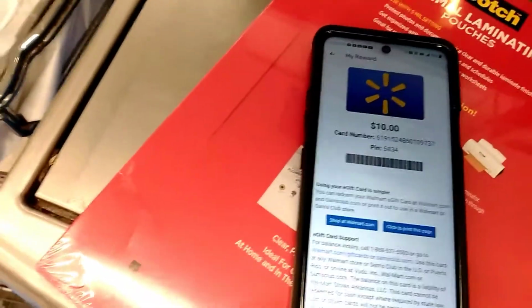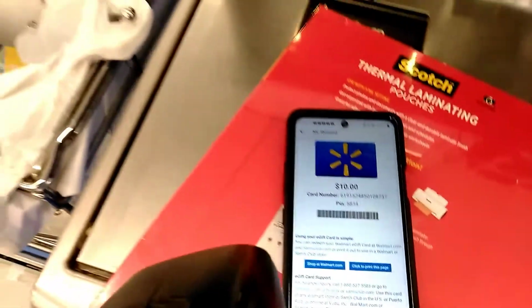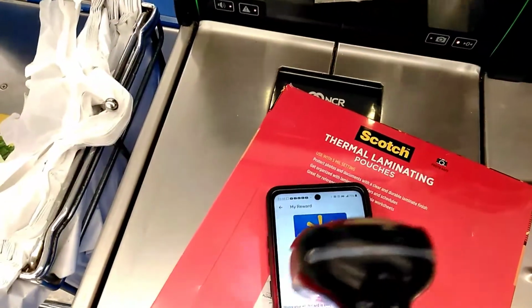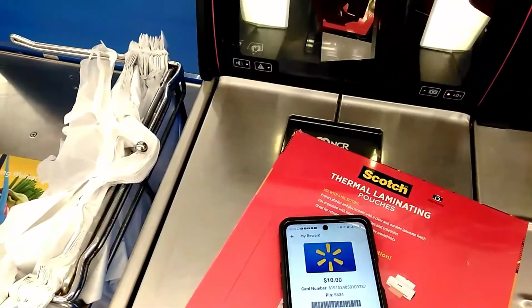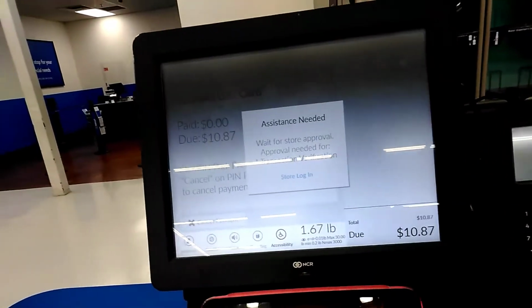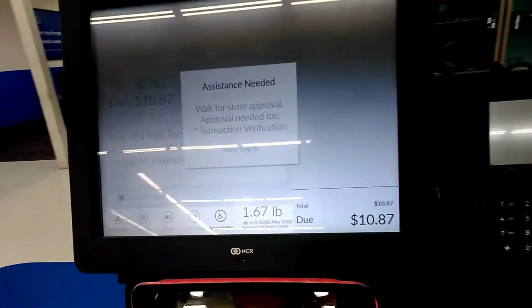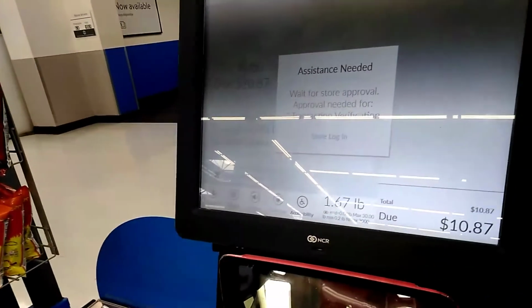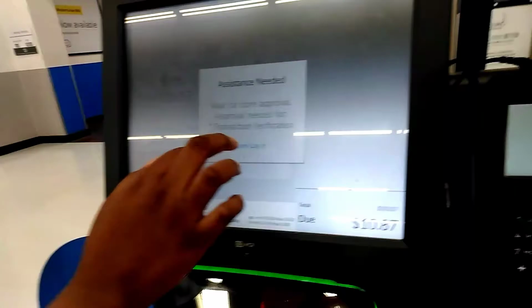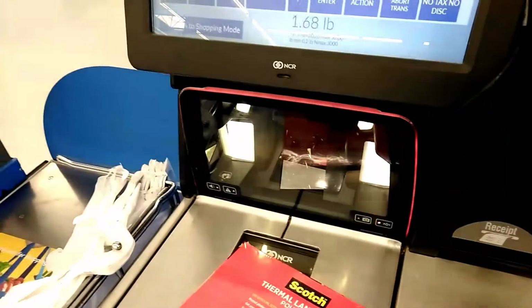So you should be able to just scan your barcode, but it never works for me. So you'll see me getting some help here shortly. So you should be able to just scan it. Hopefully you won't have trouble like me. See, assistance needed every time you scan your Fetch Rewards gift card. So the associate, she will come over and I'm gonna end up paying just 87 cents for a pack of my lemonade pouches to do some crafts.